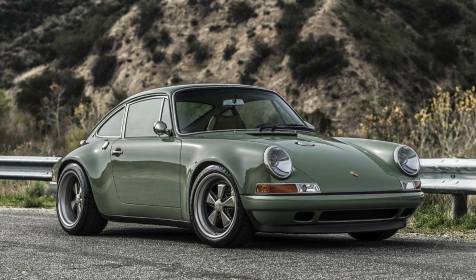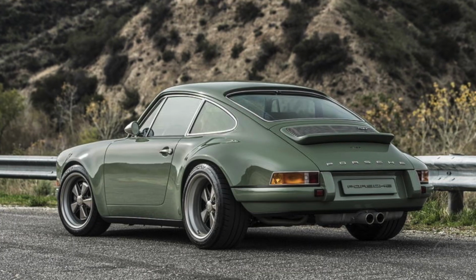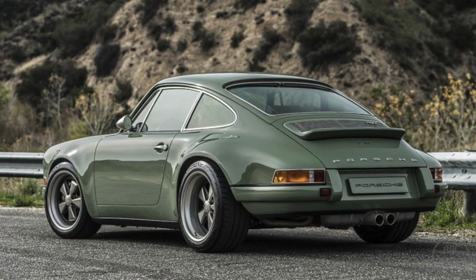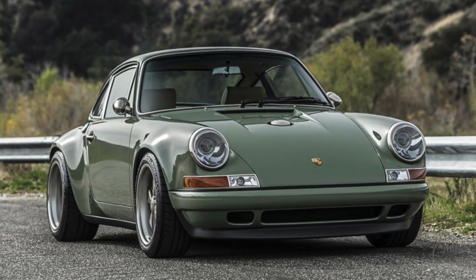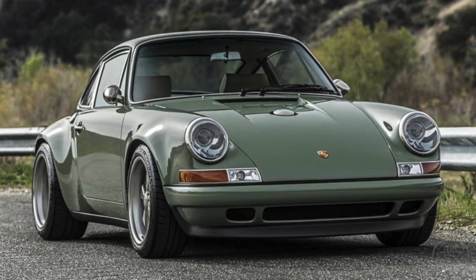The Oregon Commission is about as classy as a Singer 911 can get. Non-metallic greens always look great on Singers, and this particular shade may be the nicest. It's quiet and subdued, but once it catches your eye, it pulls you in and draws all of your attention to the car's gorgeous curves and proportions.